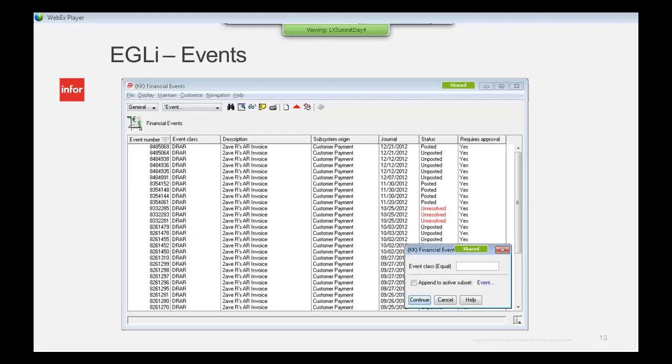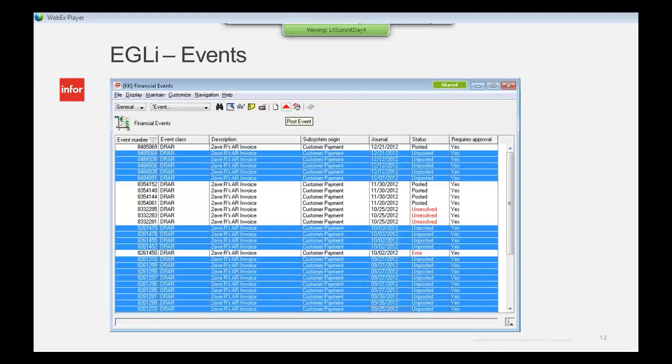And once you can drill into this and subset down the data so that you're only looking at specific dates or specific events, what's nice then is you can select multiple items, all of these unposted, for example, with the control and mouse click feature, just like in Windows, and then you can post all those at the same time. Rather than one at a time or ranges, you can actually be very selective in what you're doing.